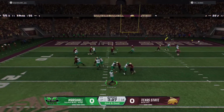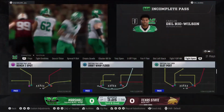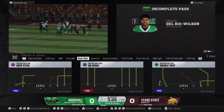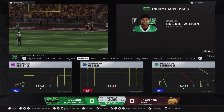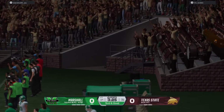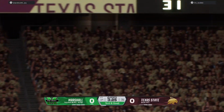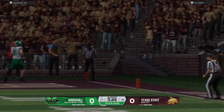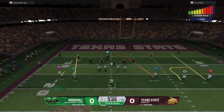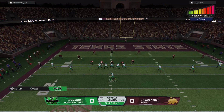Back to pass on 2nd down. And he can't find his man as he was trying to pay off this red zone opportunity. You've got great field position here. You got to pay it off. Who is your go-to receiver that can make a play in this situation? After giving up that big play, this defense has been a rock. 3rd and goal coming.